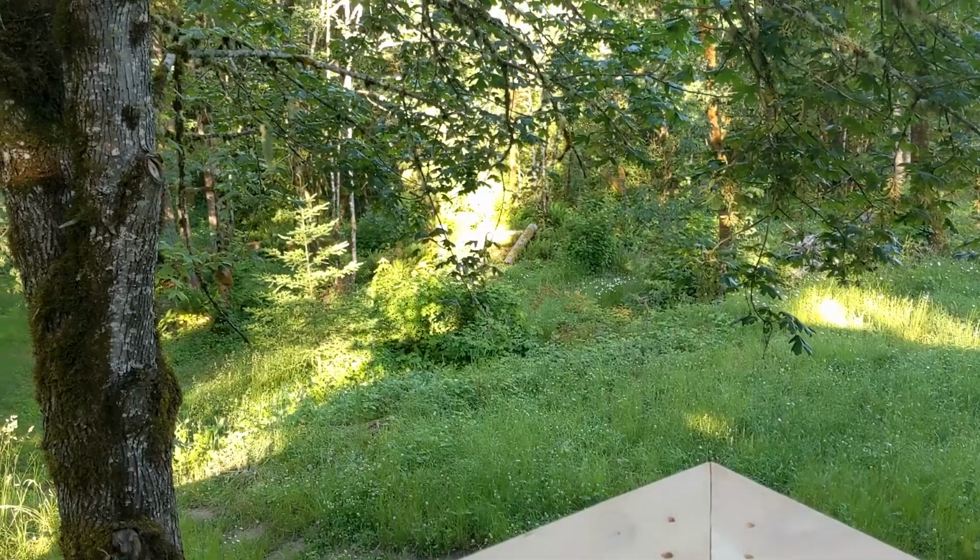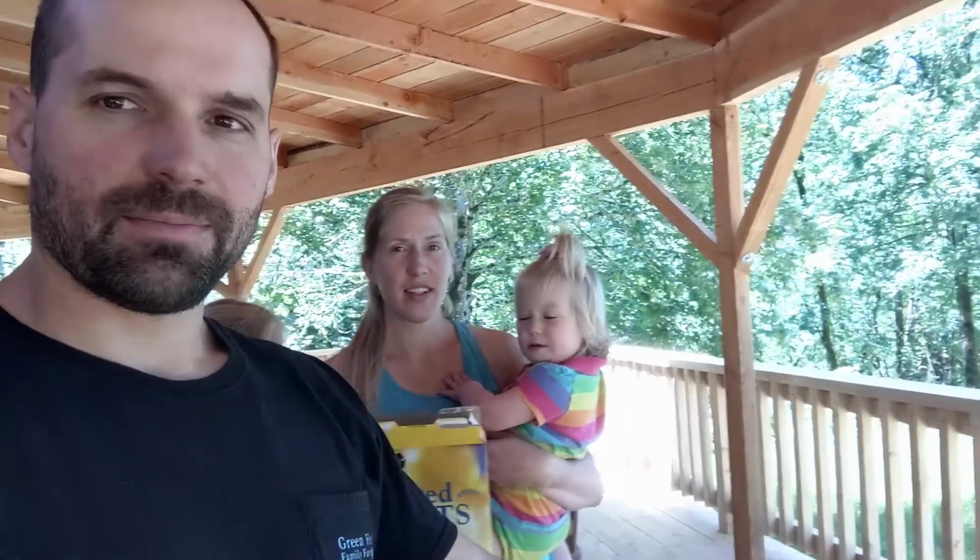Enjoying the state of the deck. The main lengths of railing are done, so we can really spend time out here enjoying it. That beeping you're hearing is Jacob hard at work in the skid steer, which we'll tell you about in a minute.